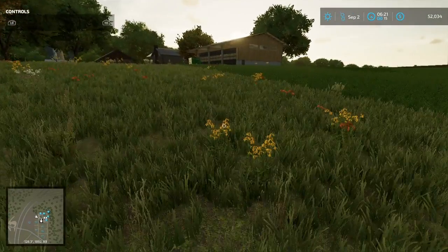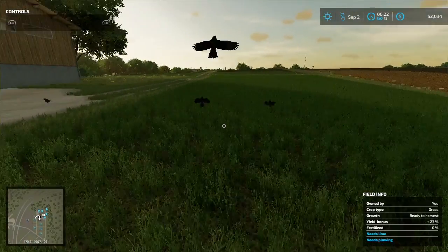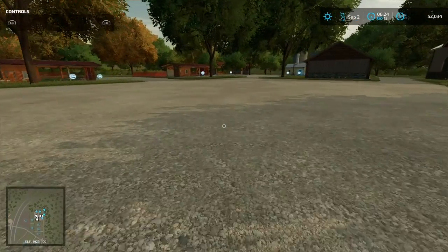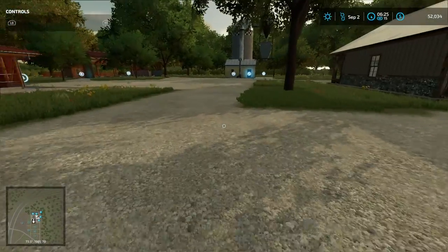Grass, grass, grass. That's all we're going to be doing on here is just growing grass, making hay to feed the sheep. Hopefully we'll be making a return on our investment really soon.